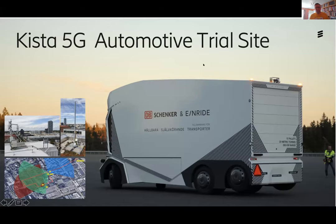So we have started to build that automotive trial site in Kista, and there is a lot of interest from different ecosystem partners to do trials and tests. So that is the background. So we are happy that we started the outside journey with you, Jonas, to learn a little bit from your advanced control project. So if it takes the next.